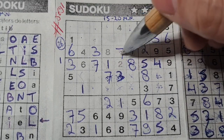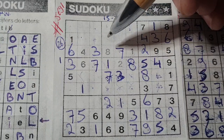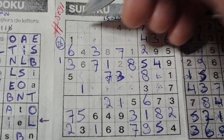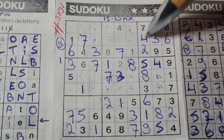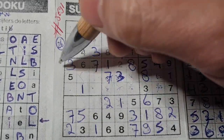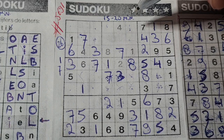7 in this row, 7 in the third row. So the row between, the second row, only 2 places left for the 7 should be here or there. We see a 7 in this column, no 7 there. 7 should be there. And all the 7s are used, I can see. This is number 7. Alright.